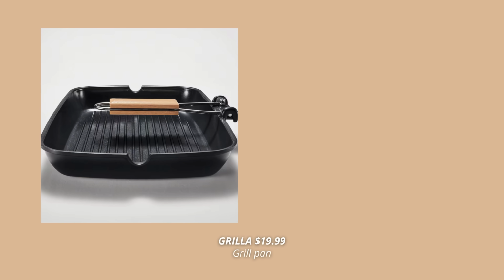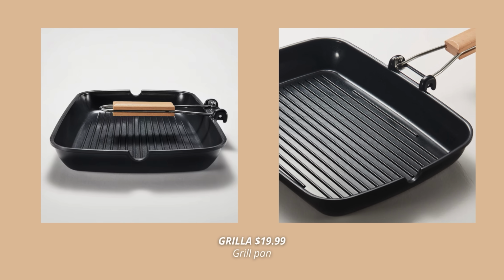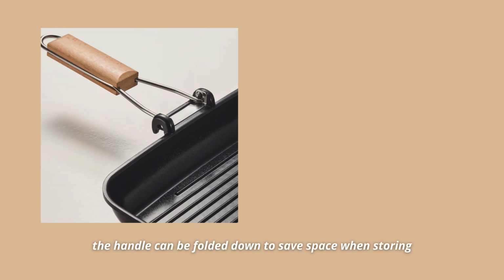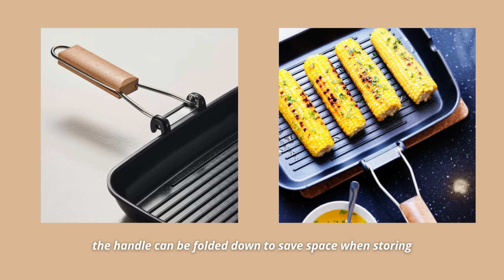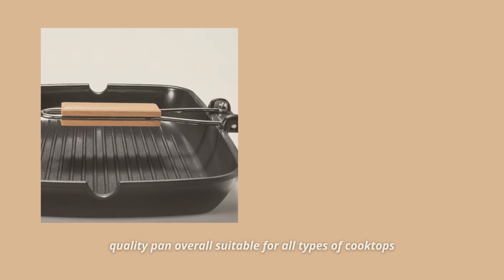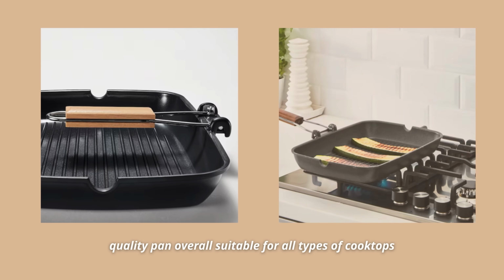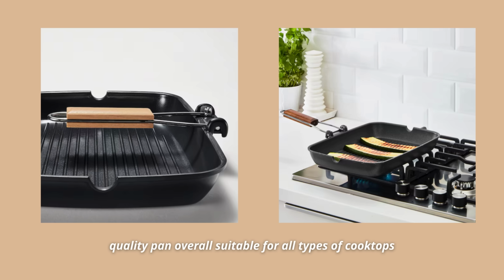Pans and pots can take so much space, mainly because of the handles. However, with this pan, you're saving so much space, making organizing the pans much easier. Not to mention, this is such a quality pan overall, and it's suitable for all types of cooktops, including induction. The non-stick coating and the foldable handle make it so easy to use and clean in a flash. Such a gem I can't wait to get for my home.